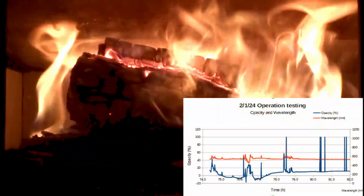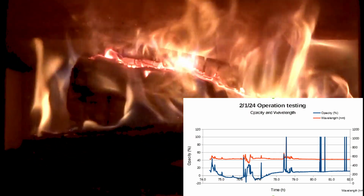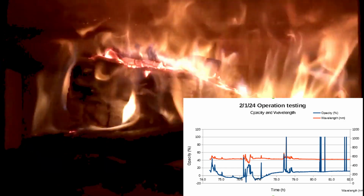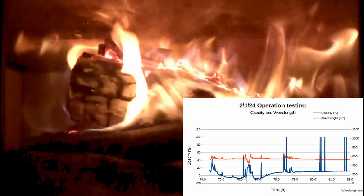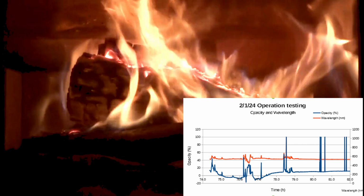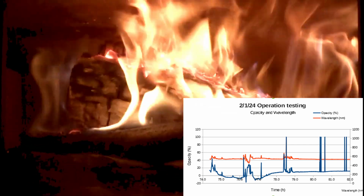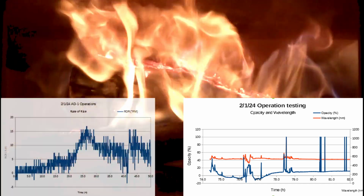I present now the 3 graphs that tell me how a wood stove is doing. In the lower right, we have opacity and color shift. You'll notice that we have very few excursions above 20, and they're very short. This is a credit to the AD-1. It has moving a lot of air through.